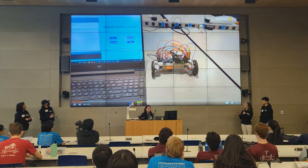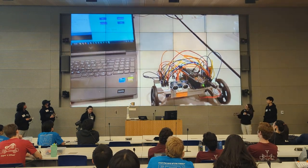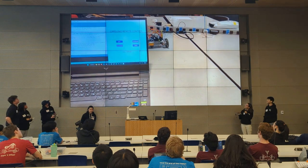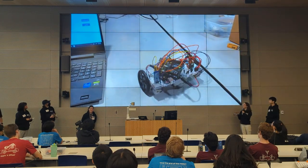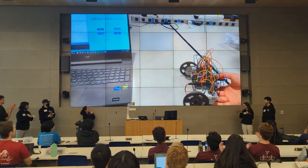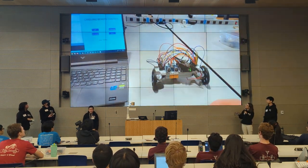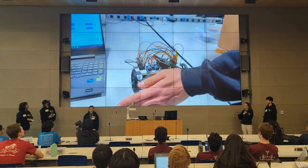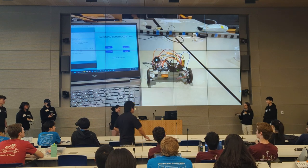And so first, it starts off doing the remote control and pressing buttons so you can't really see, but it's going. Spinning. There's a button on it, which you just press, and then press the hand following. And so if you get too close, it backs up. If you go the other way, it follows your hand. And if you're at a specific distance, it just stops. So you can press the button to interchange between the modes.